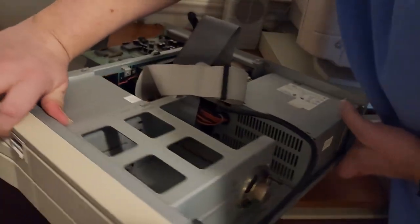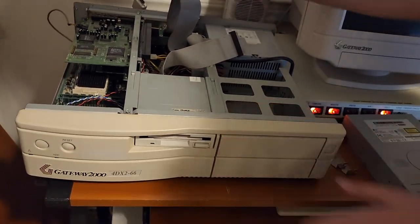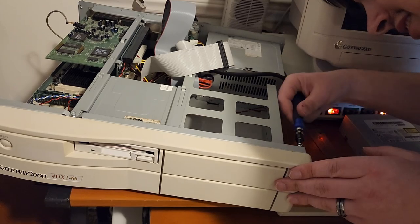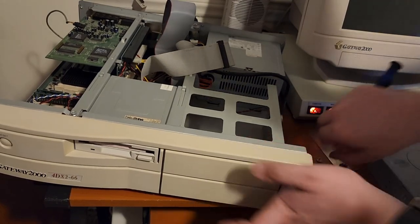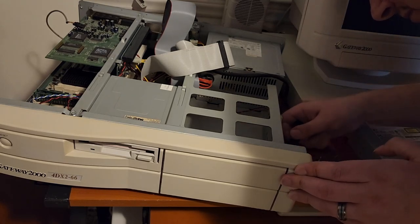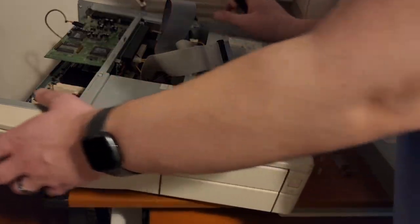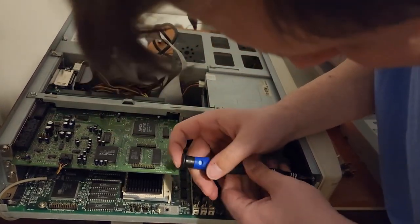Let's see if I remember how this goes in. I think we do have to take the front face plate off. Would like to find one of those combo drives that has the 3.5 inch floppy and 5.25 inch floppy all in one unit that these Gateways came with. But those are very hard to find. And the other Gateway I had just like this that I regrettably sold, I had one of those drives in it. It worked great and it was really cool.